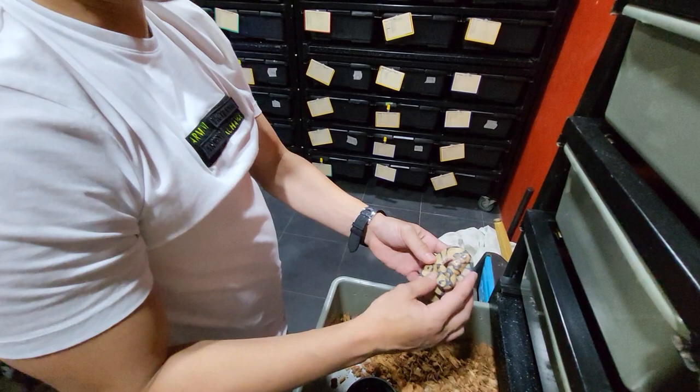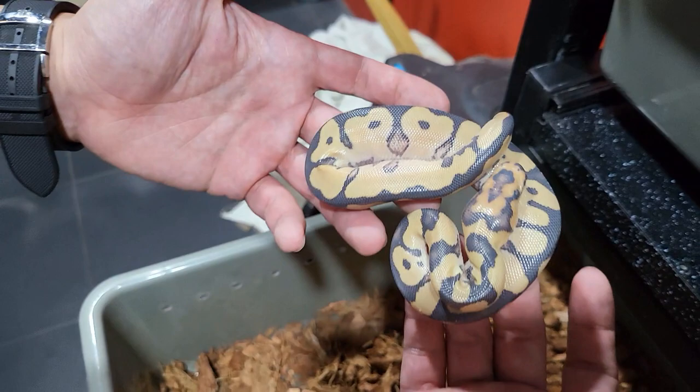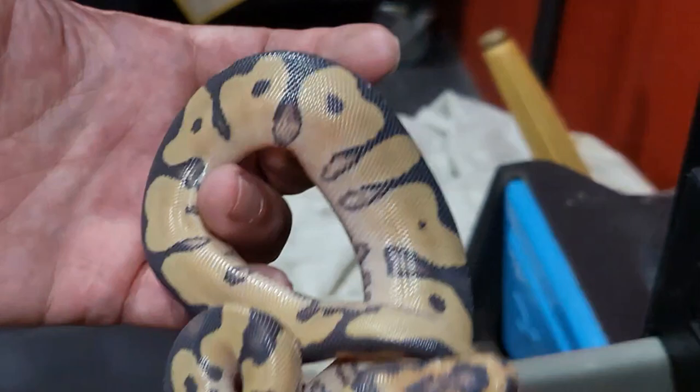Sorry if it doesn't make sense, I'm talking snake language. And this snake is in shed. If you can see, milky na siya. If this snake sheds out, it's gonna look totally different. Grabe. So I'm expecting this snake to shed in about 2 days.